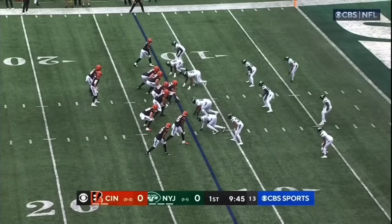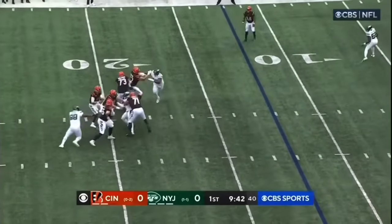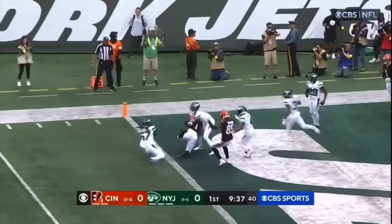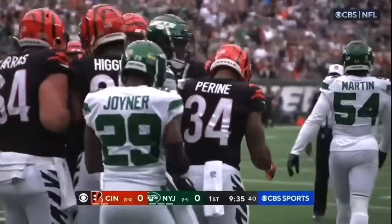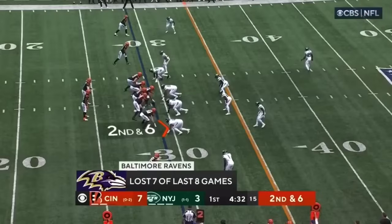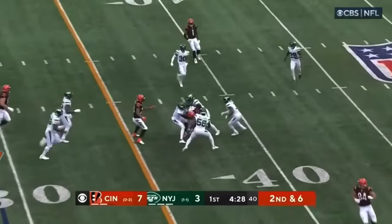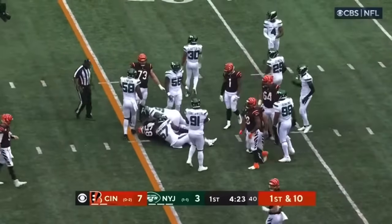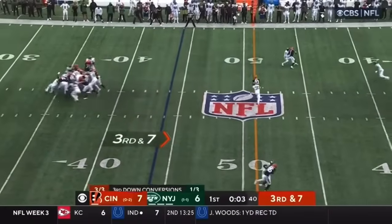With another shot here. Burrow tries to get out of it, buys time, throws, touchdown! P-Ryan on the receiving end, and the Bengals cash in. Baltimore hosting Buffalo in week 4. Burrow throws it underneath. T. Higgins after the catch. He's got enough for a first down. Gang tackle as he crossed the 35. Will do again this season. No tentativeness. Final seconds of the first quarter.